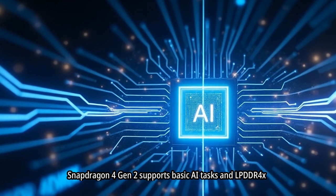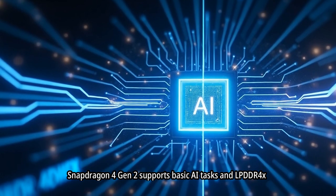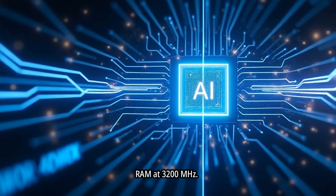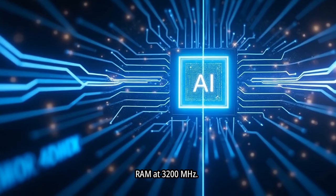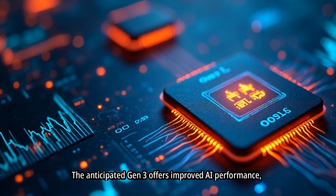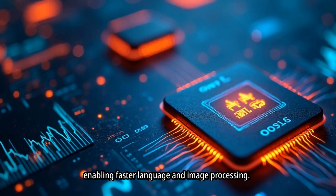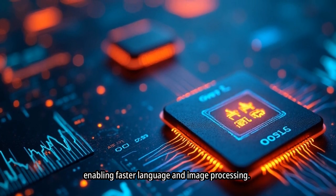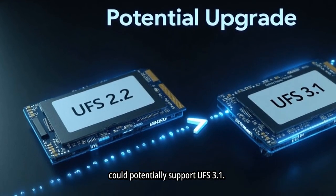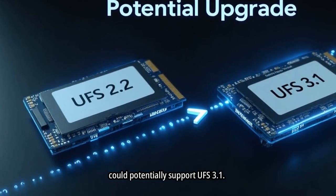Snapdragon 4 Gen 2 supports basic AI tasks and LPDDR4X RAM at 3200 MHz. The anticipated Gen 3 offers improved AI performance, enabling faster language and image processing. Both generations support UFS 2.2 storage, but Gen 3 could potentially support UFS 3.1.